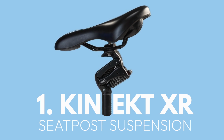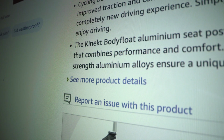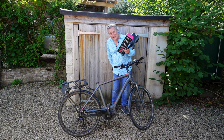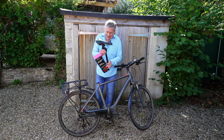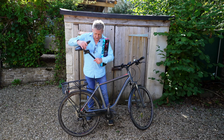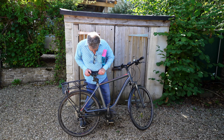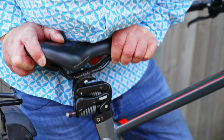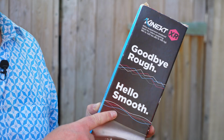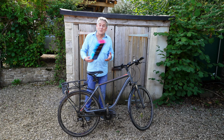Chief amongst those is probably my first gadget, which is the Kinect XR seat post suspension system. I first saw this thing advertised on Amazon as the body float, which I think is a bit of a misnomer actually. I think it should be called the arse float, because that's exactly what it does. It just replaces your normal seat post. You pop your old saddle on the top, put it in the bicycle frame there, and then, as you can see, this big spring here absorbs the bumps in the road. And as it says on the box, goodbye rough, hello smooth. But is it any good? Well, we'll find that out a little bit later.